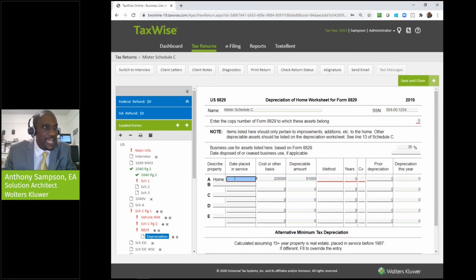So let's put the date the asset was placed in service. And I'm going to go ahead and put 01 2019. Now this is important. Many of you folks, do you remember March 16th? March 16th is a big day. Let me just make sure. I think March 16th, 2020 was a big day. I think that was a day that many U.S. citizens, American citizens, started their journey of working from home. That was a date that many of us started working from home.